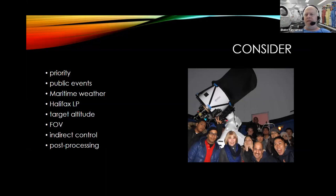Of course, you're dealing with maritime weather. So we get hurricane seasons, so the system will be offline. Their winters are usually pretty brutal. Keep that in mind. There's a bit of local light pollution, but I've not found it crippling or terrible here. So that's pretty good.